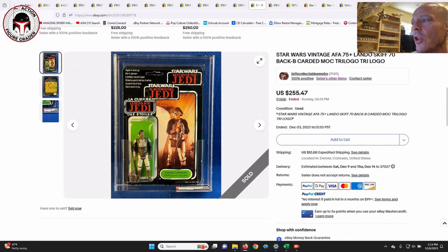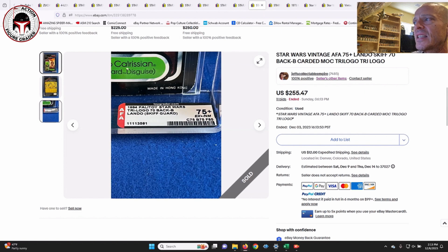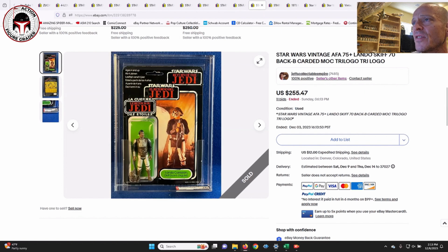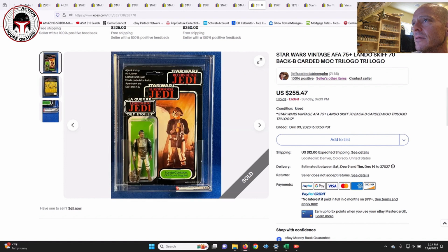Next up was the Tri-Logo Lando Calrissian in his Skiff card disguise. That one was graded AFA 75 plus. 75, 75, 85 were the subscores. So not perfect, and you could argue that it sold for fair market value. I would say that ungraded in similar condition, you'd probably even sneak in 150 to 175 in an auction. Okay, but 255, is it an overpay? Maybe slightly. I don't know. To me, it's fair market value.